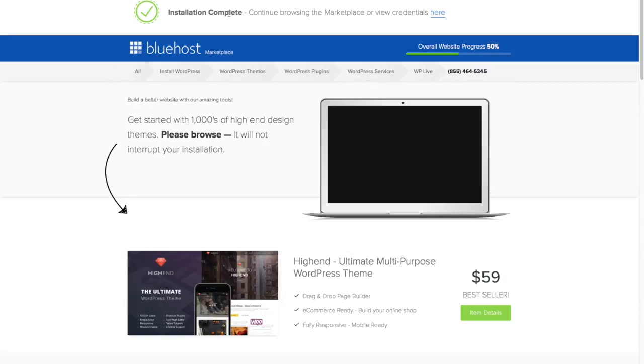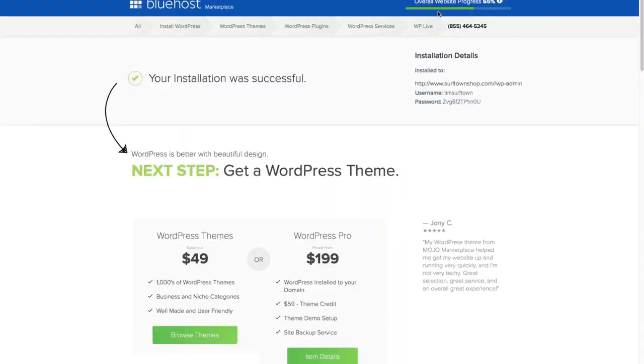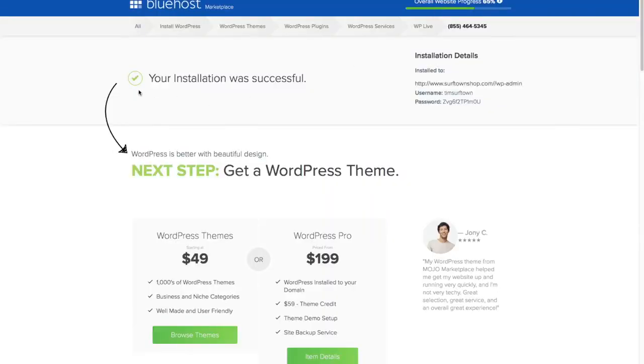So we're going to go up here where it says installation complete, and we're going to click here to view our credentials. And we've got this message here that says your installation was successful, and we can access our website here using this link here, and we just want to make sure you remember that URL because you're going to be able to use that URL later to access your site. And then we've got our username that we signed up with and our password here.